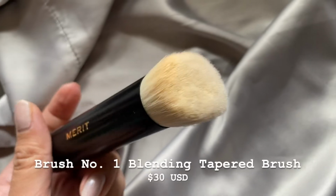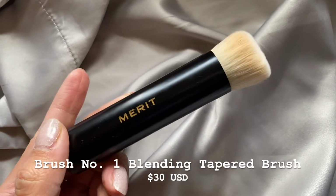I also did pick up their brush, which I have used, and I have to say I really like it so far. It is the perfect density and give, I feel like, for these cream products, and I really like the way that it's been applying my makeup.